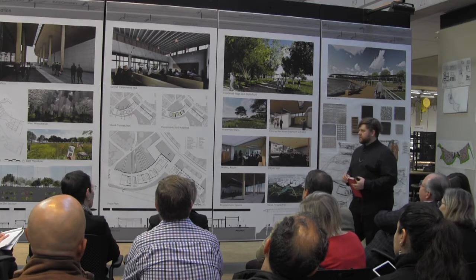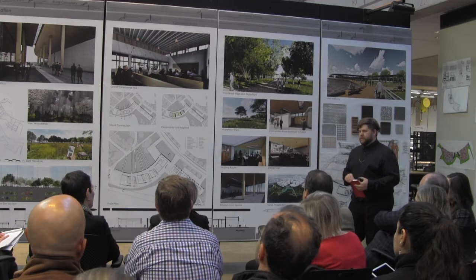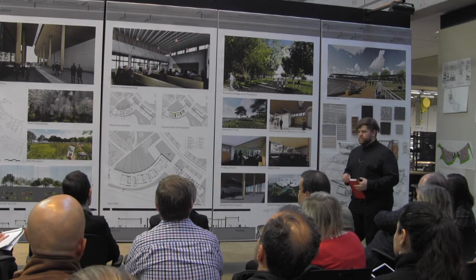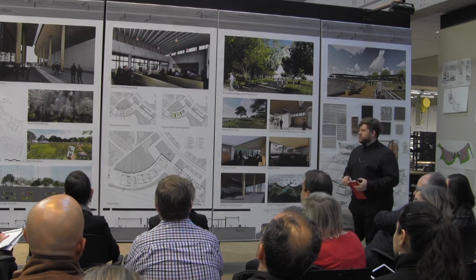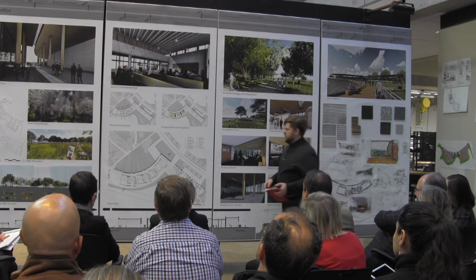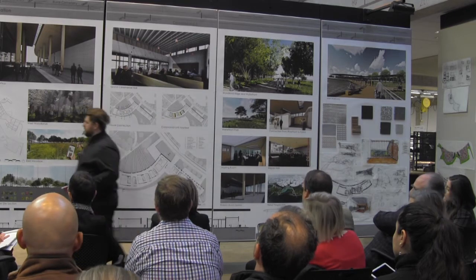And your presentation and the perspectives are really nice. One other thing is parking. I think parking is a reality that a lot of people are going to have to park to get here. I assume this big white area is parking. So here.